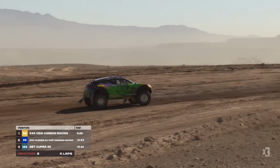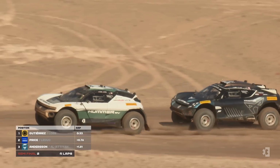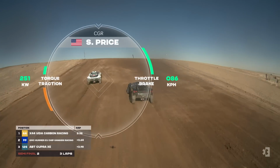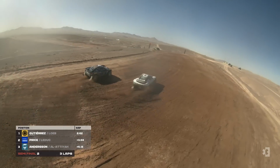So Sarah Price has held onto that position in the background. Still just in front of Clara Anderson. So Anderson P3, Price P2, and Gutierrez is the leader. She's got the inside line now as well, so a little bit of an advantage. Can Clara come back in and take the shorter run? She's going to try it again.